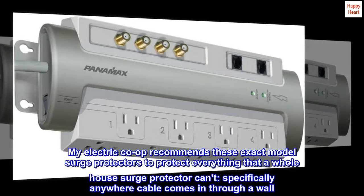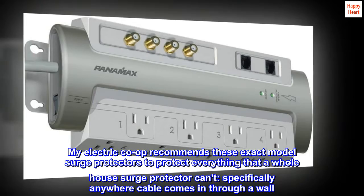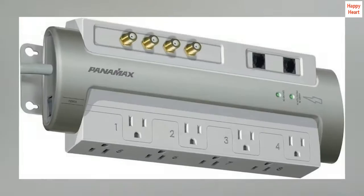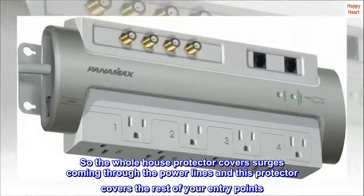My Electric Co-op recommends these exact model surge protectors to protect everything that a whole house surge protector can't, specifically anywhere cable comes in through a wall. So the whole house protector covers surges coming through the power lines, and this protector covers the rest of your entry points.